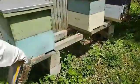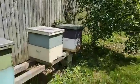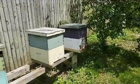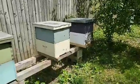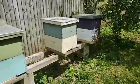So what happened was I took some frames from number 3, which you could see how busy that hive is. That's a hive that wintered over. And then we split it in half. So we split it between these two. More than likely, some of these bees that we split off just went back to the mother hive, but we're going to check and see what's going on in there.